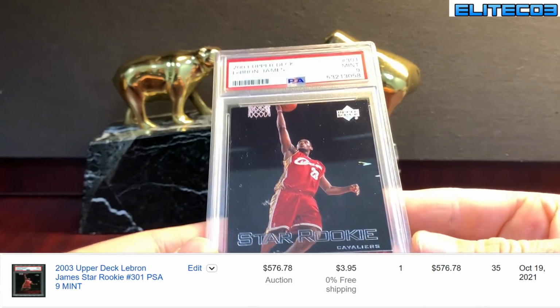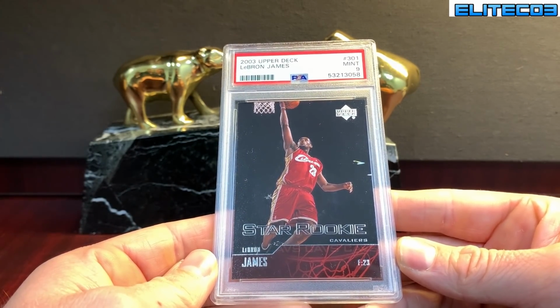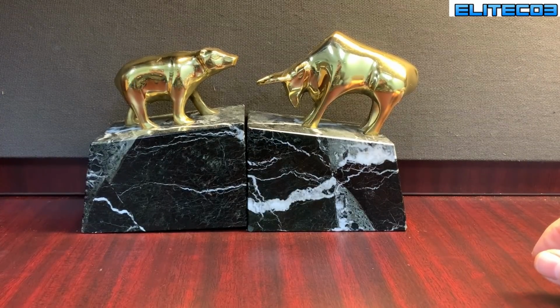I think this might not be the one, but Star Rookie LeBron. I had one as a 9 and one as a 10. I think this is the one I thought was a 9. So the LeBron Upper Deck Star Rookie. This one gets the 9. And that card's dropped a lot in value.